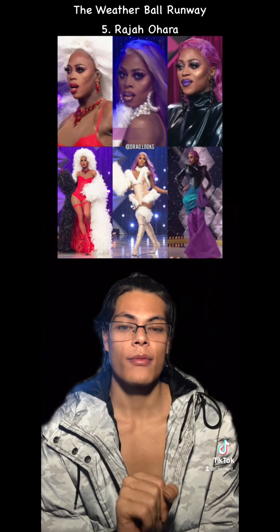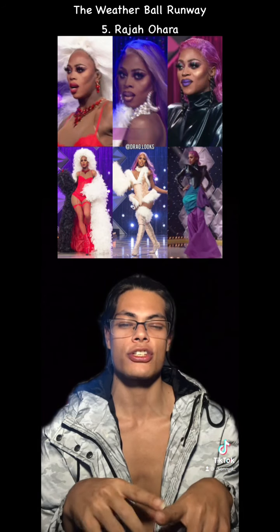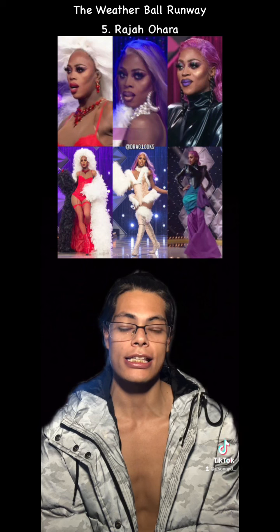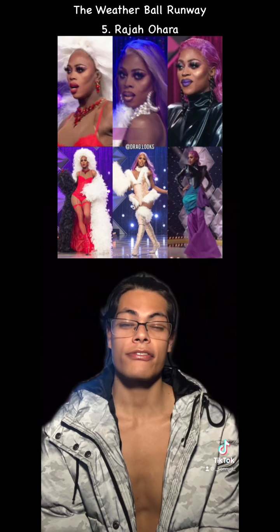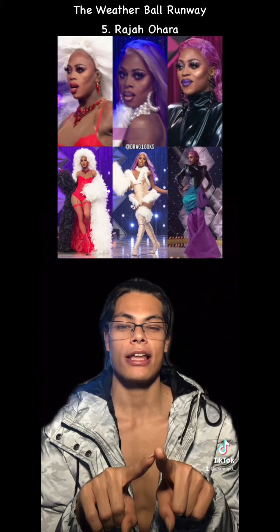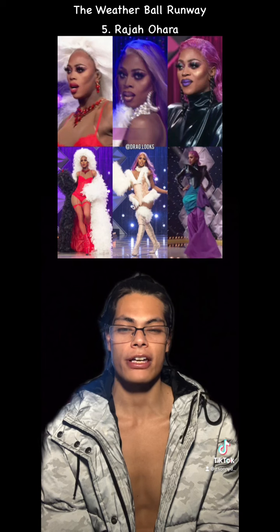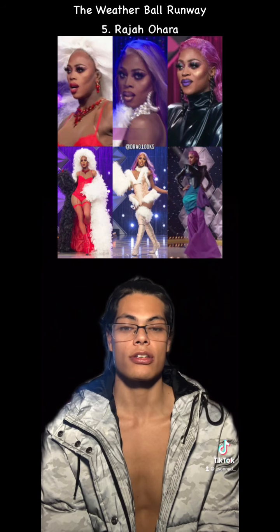I feel like the top is so structured, but then you get to her waist and it's just droopy looking, and it's a little sad. I also feel like maybe if her hips were wider, or if this waist area jutted up and out, then maybe it would be more flattering. But yeah, this is just not my favorite Raja look she's created.